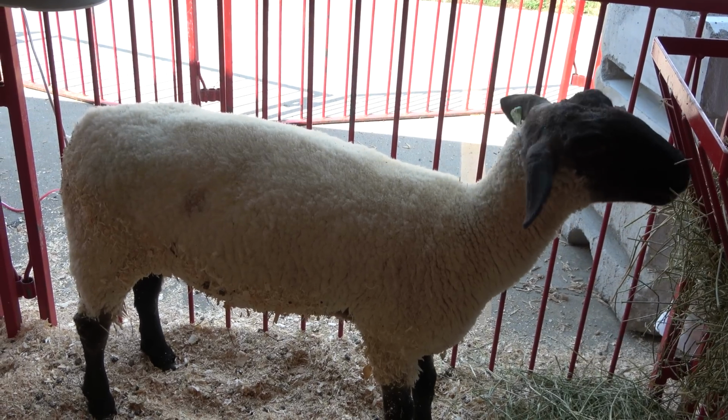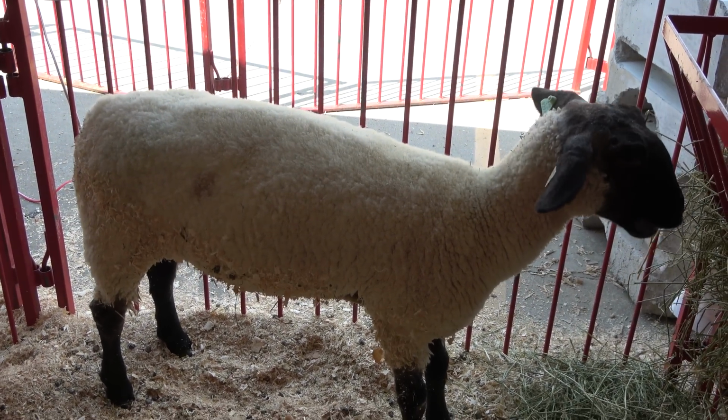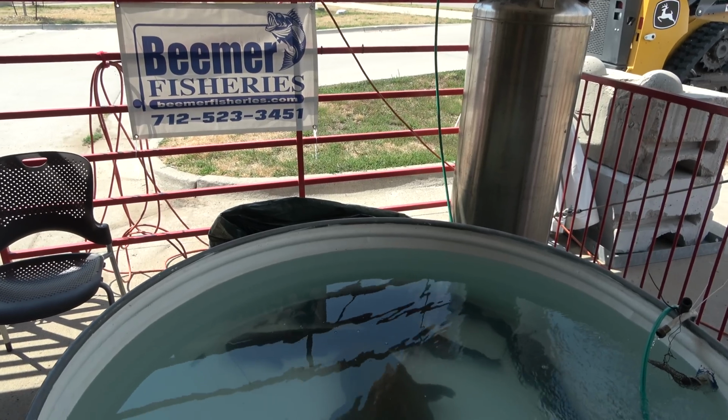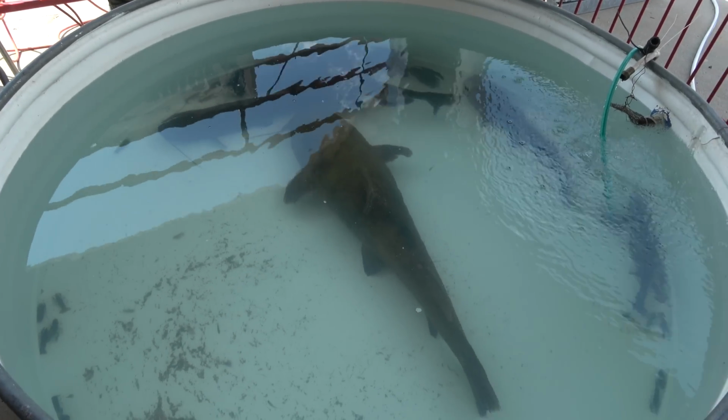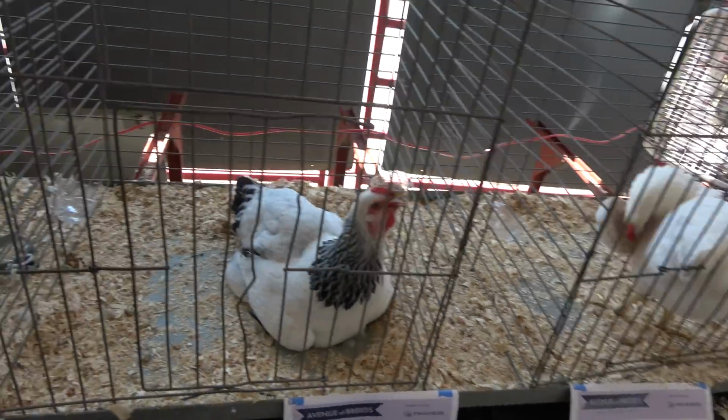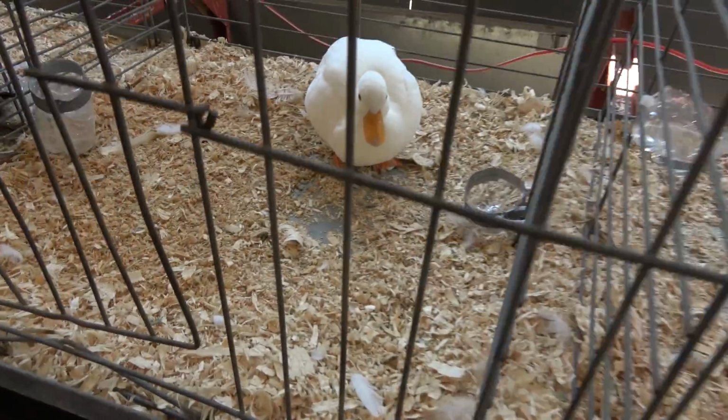There's also an area for sheep. Much like The Land at Walt Disney World's Epcot Center, there's a section dedicated to fish farming. It looks like catfish and then some little small fish type guys for shrimps. A section over here for chickens, including one duck.